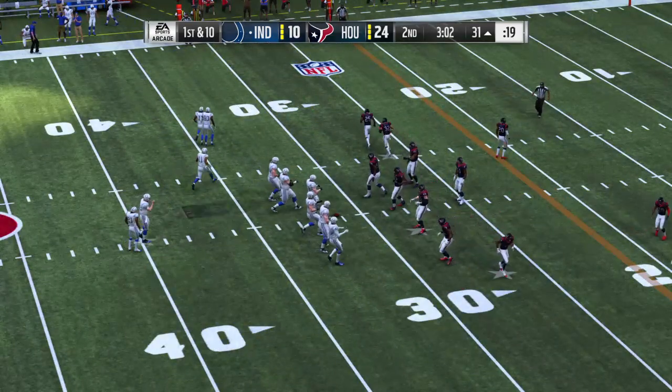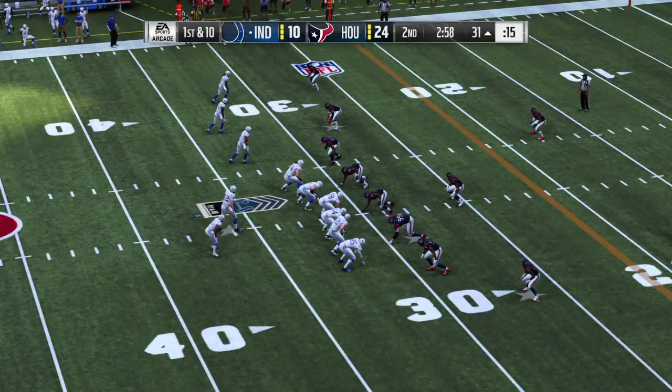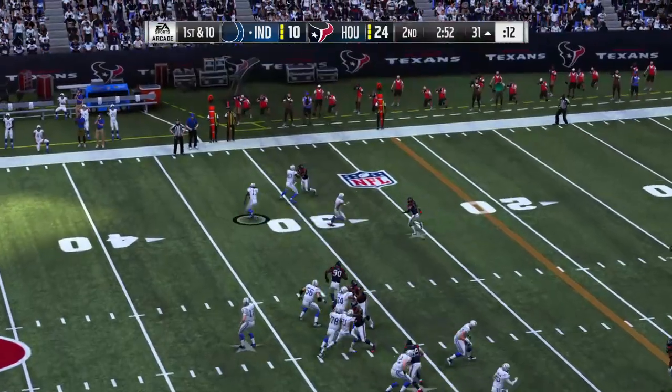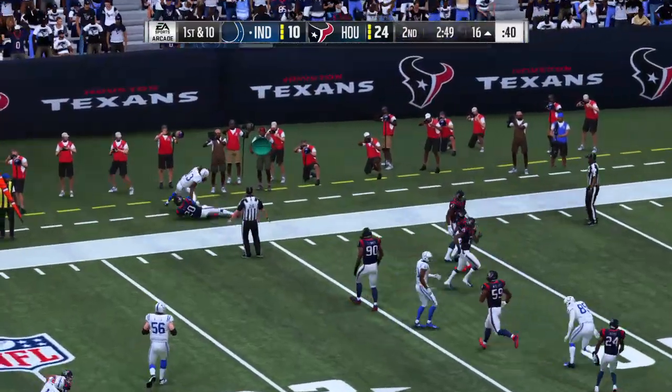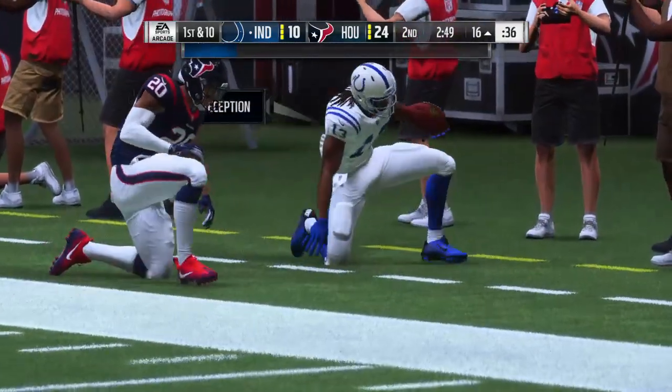Line of scrimmage, the 31 now on 1st and 10. On first down, it's Luck, caught left side by Hilton. 15 more there, and they're on a roll. It's another first down.